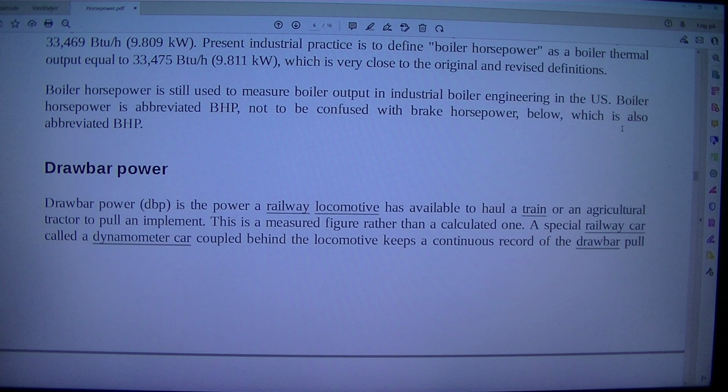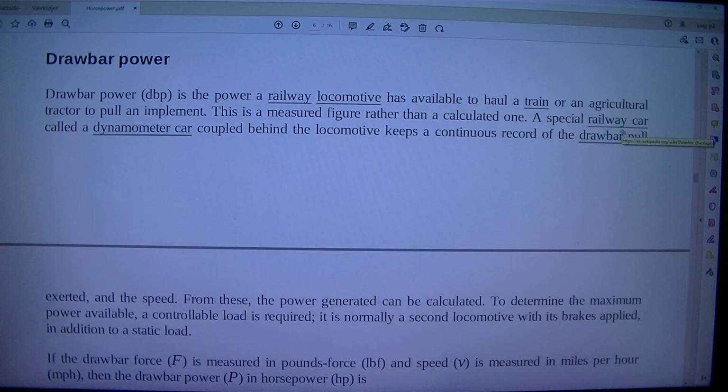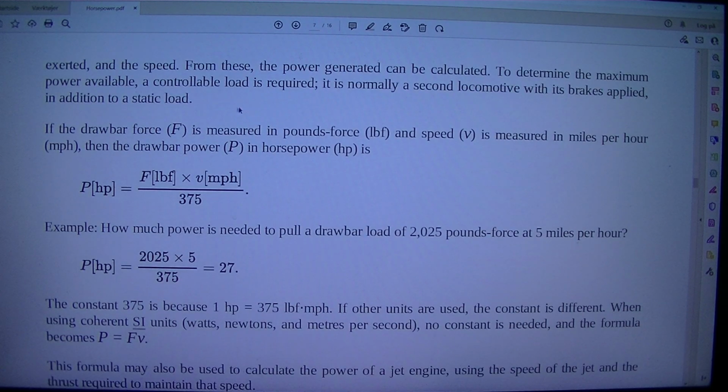Drawbar power. Drawbar power, DBP, is the power a railway locomotive has available to haul a train or an agricultural tractor to pull an implement. This is a measured figure rather than a calculated one. A special railway car called a dynamometer car coupled behind the locomotive keeps a continuous record of the drawbar pull exerted, and the speed. From these, the power generated can be calculated. To determine the maximum power available, a controllable load is required. It is normally a second locomotive with its brakes applied in addition to a static load.